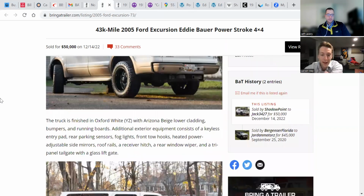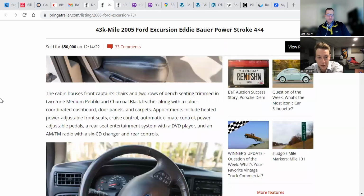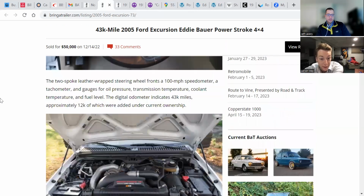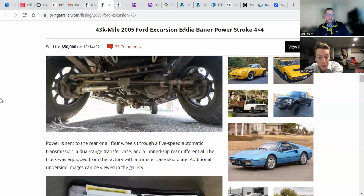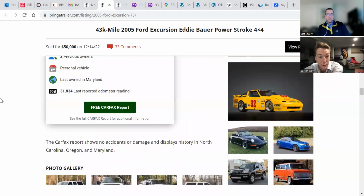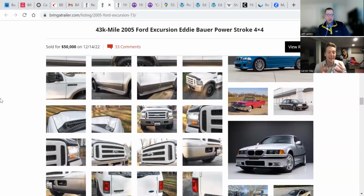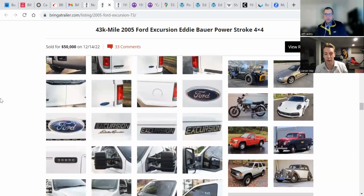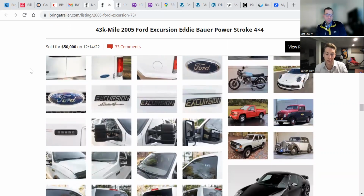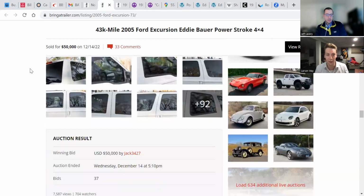Right. What people don't realize about this thing and why it's so crazy, right? Because the diesel engine, it's going to weigh almost 1,000 pounds in some trims. So the Excursion was actually on a Super Duty chassis, like an F250, F350. So it's not exactly just a normal SUV like the Expedition or the Tahoe. It's actually a heavy duty, almost a commercial chassis that's been designed as a family hauler, right?